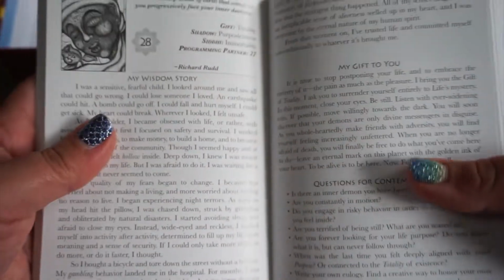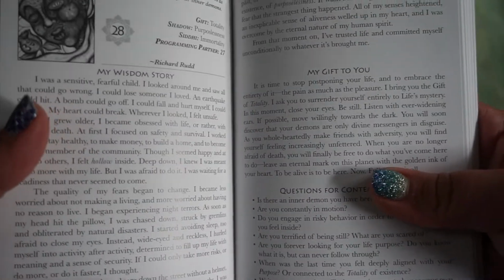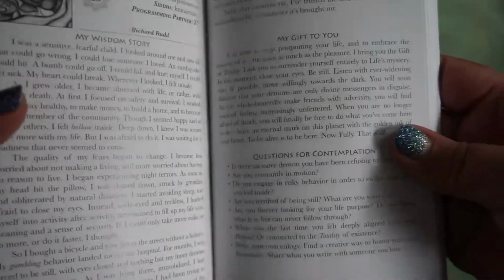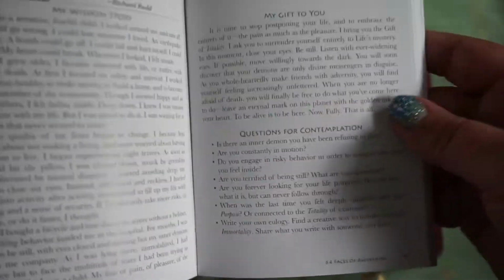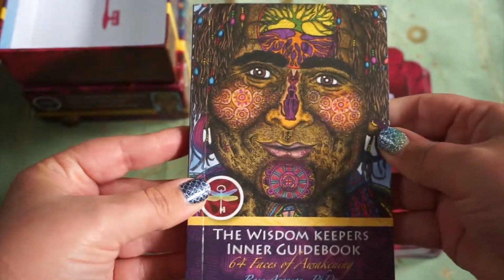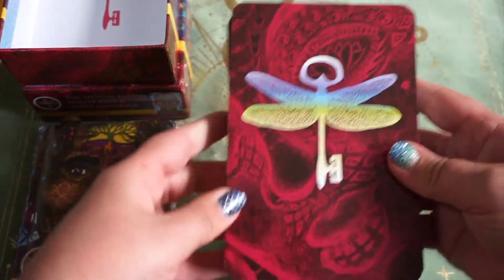Then you get the story that goes with the card, which I really, really love. And I think it makes working with this deck really fun because when you come across those faces again in the cards, you tend to remember the story and it helps you connect deeper to the message of the cards. Then it tells you their gift to you. And then there are some questions for contemplation, which I think are really cool too, to do some further work with the cards, whether it be journaling or just to sit with them and go through those questions on your own. So anyhow, let's jump into the cards.